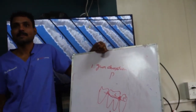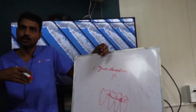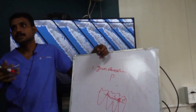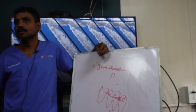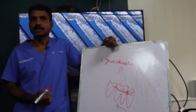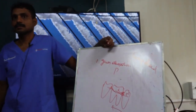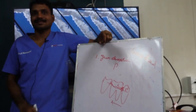Then lingually. When you do lingually, it will be tiring, it will take some time, or you won't do it properly and you will think you have elevated, because you are not having access. Just tilt the patient like this, you will see the lingual gingiva very clearly, and go like this in one shot. If you don't do this, you won't know whether you are tearing the gums. Having a sharp elevator is a must. The tip should be sharp, otherwise it won't go inside, it will tear.